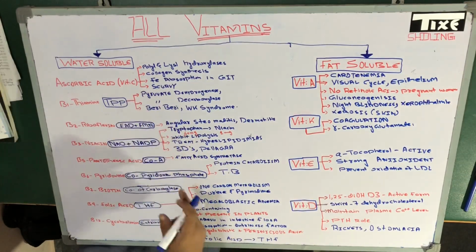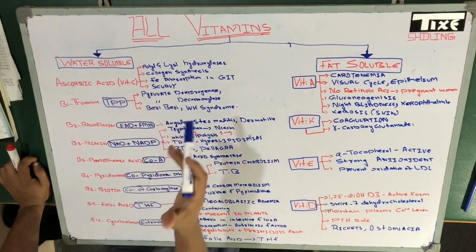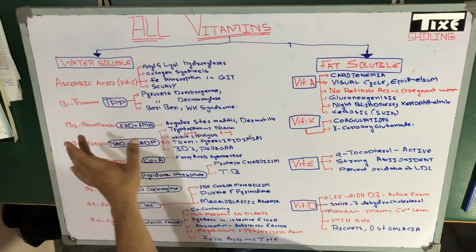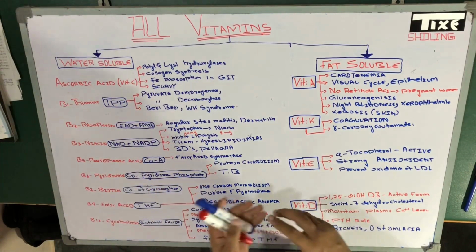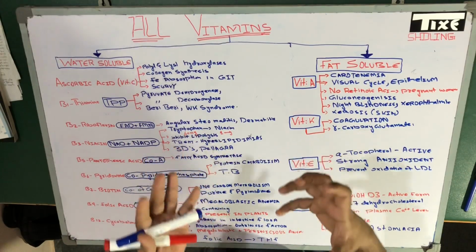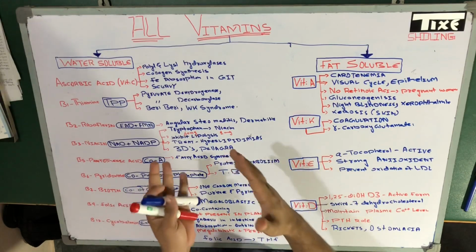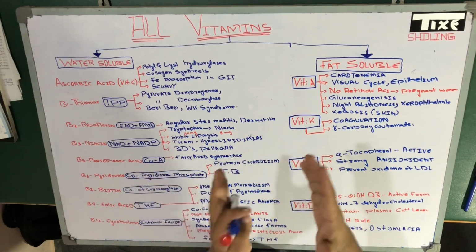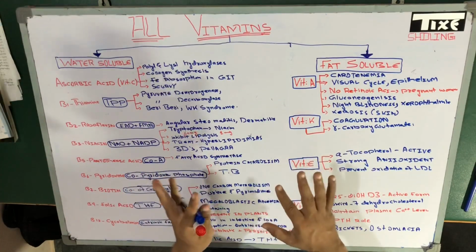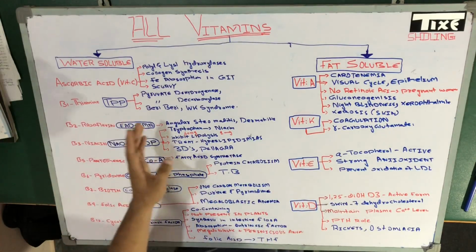In the water soluble vitamins, we're first going to discuss ascorbic acid, which is vitamin C. You may be wondering why vitamin C is called ascorbic acid. It's because of its anti-scorbutic activities. What are anti-scorbutic activities? It means it prevents against scurvy. Scorbutic is scurvy. So it protects against scurvy. That's why it is called ascorbic acid.